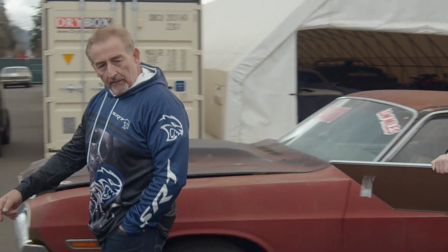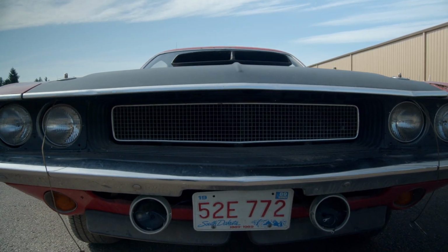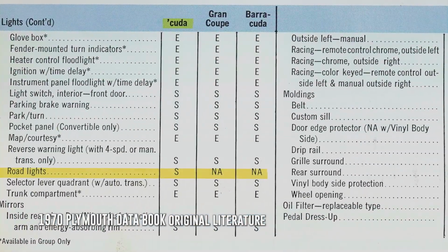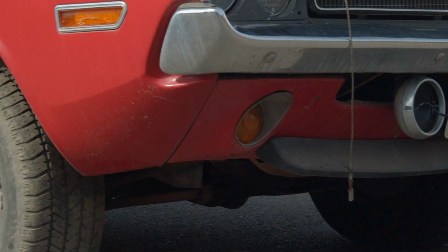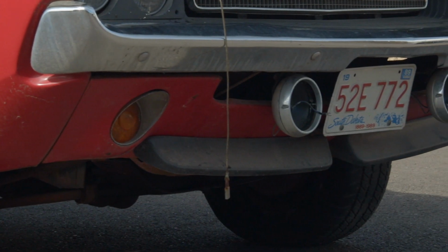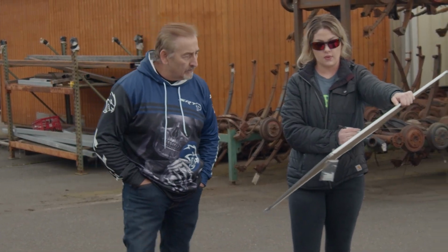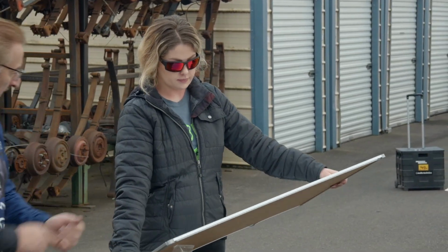Okay, let's work our way around to the front then. And what did we notice on the front? Has road lamps, which are not correct on a Challenger. They were standard on a 70 Cuda model, optional on a 71 Cuda. What about these black flap things? Chin spoilers? We talked about those a few minutes ago. They were optional here, but not standard equipment on the Trans Am Challenger. Okay, how'd you do? Good. Got it written down? Okay.